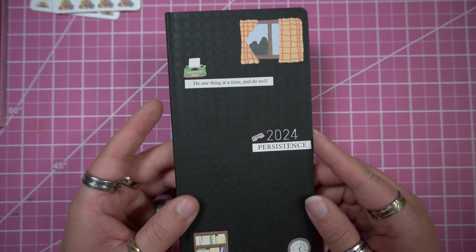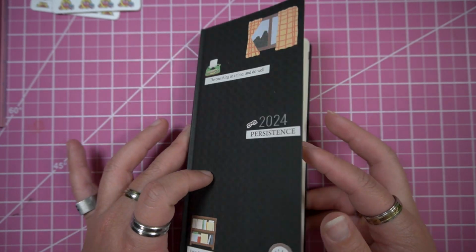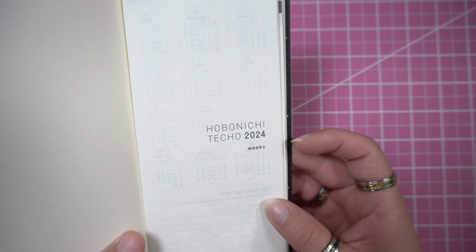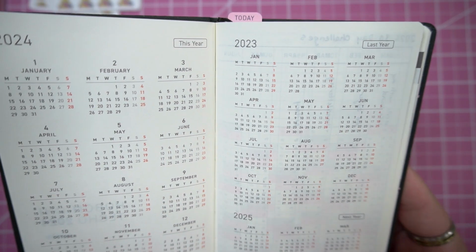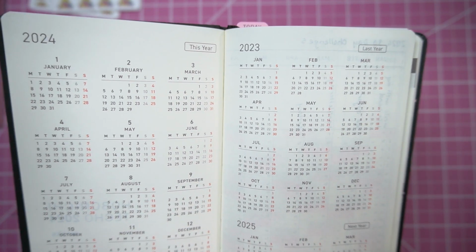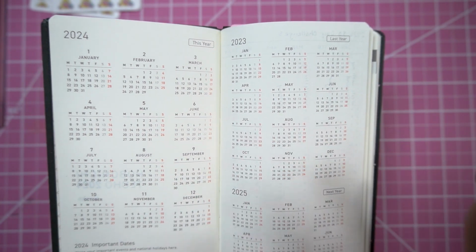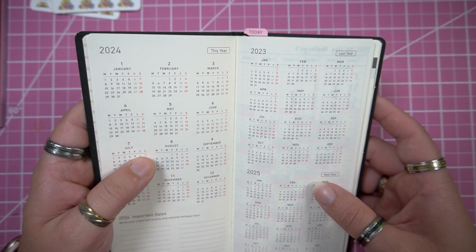So I decided that I was going to add this to my planner stack, and this is going to be my full-time planner. So let's get started with the Hobonichi yearly index, or this year calendar page. I'm just planning on using this to track important dates. I'm just going to circle it with a pen, nothing crazy, nothing too big planned for here.